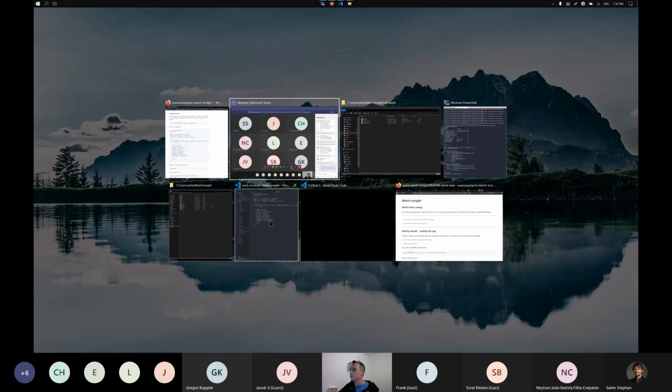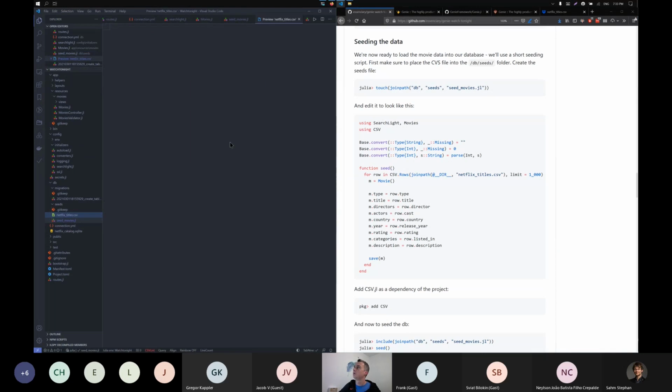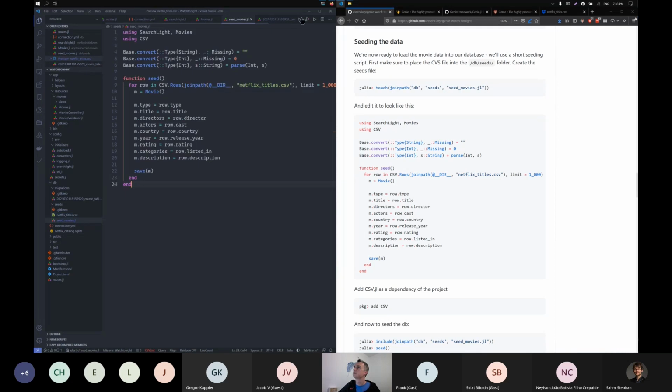All right, going back to the editor. We can see now that I pasted the CSV file into the application's seed folder. It's the same one that we saw on Dropbox, with all the columns. Now what the seed movies script does is go over each row in the CSV file, loading it from the application folder. I put a limit of 1,000 because the file has almost 8,000 rows, so it would take too long. For each row, it creates a new instance of a movie object. It sets the type, title, directors, and all the other properties based on the data from the row of the CSV, and then it saves it to the database.